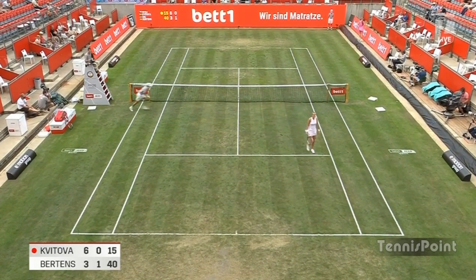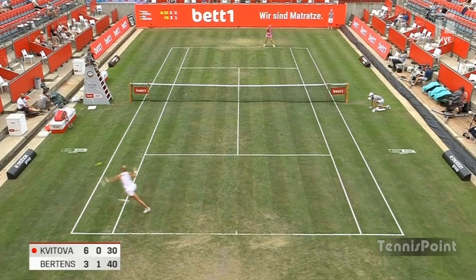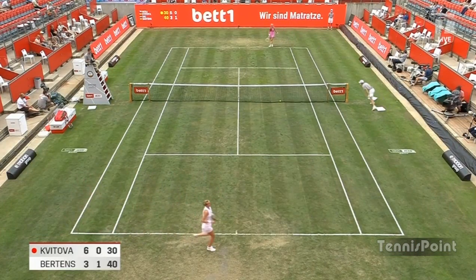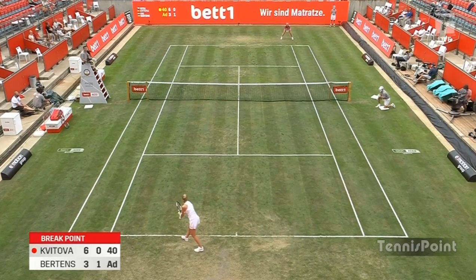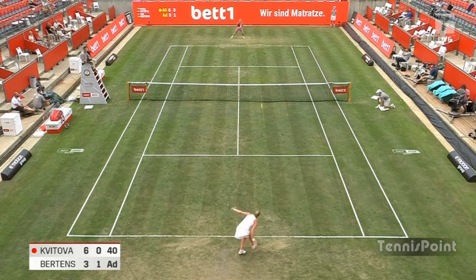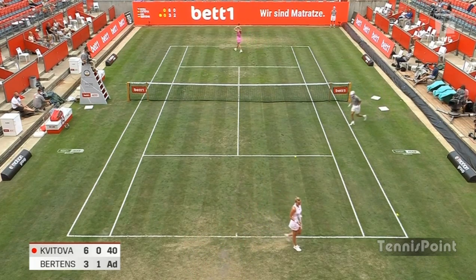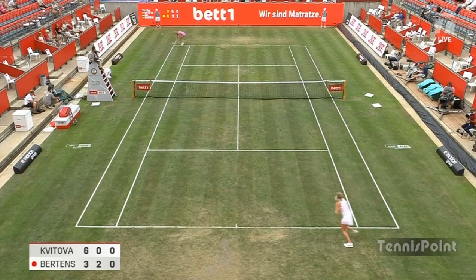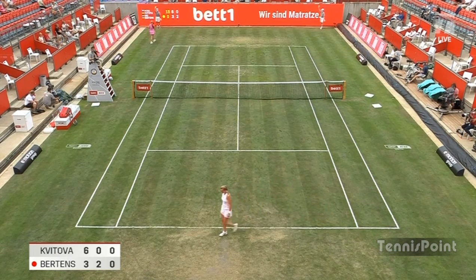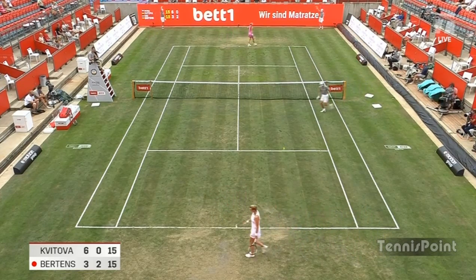Wow. Serve and volley down. What a couple of clutch points. Well done. Bertens breaks back early in the second. Has played 13 WTA Tour matches in 2020, but what a beautiful one down the tee, that one.